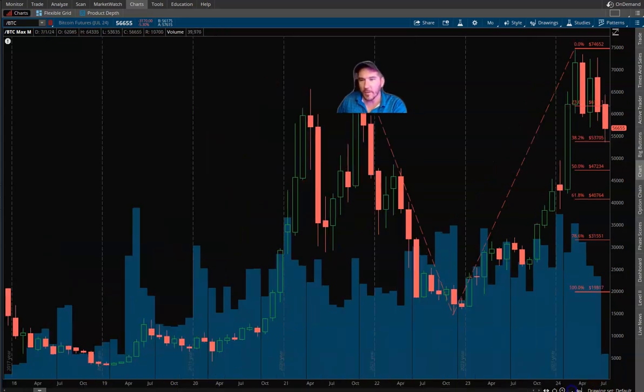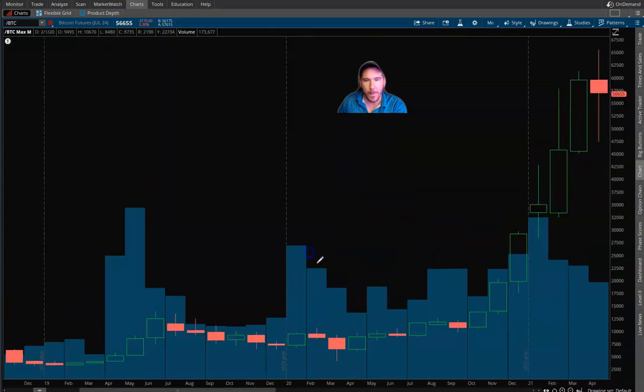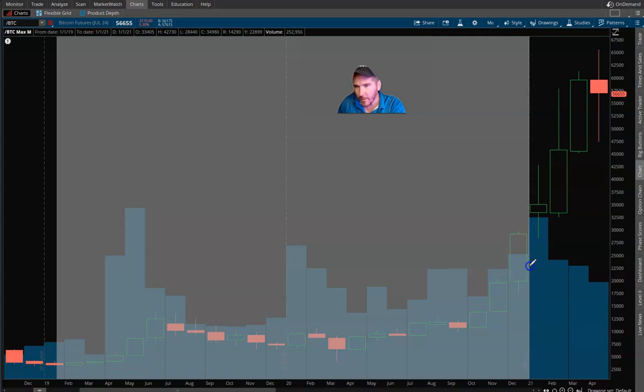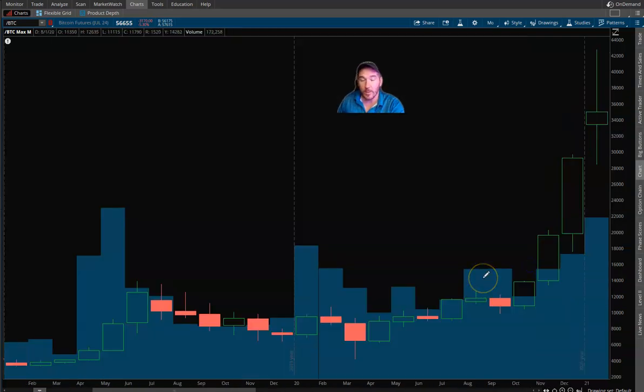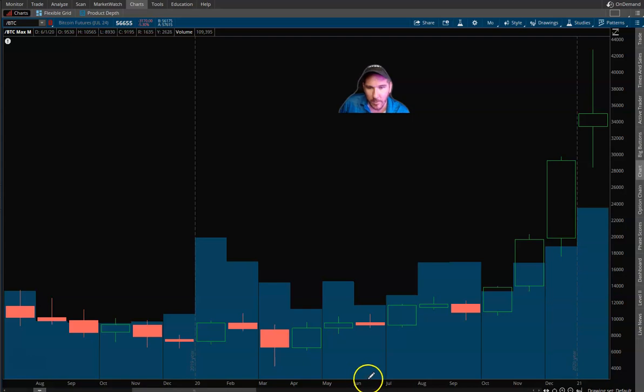In fact, let's go ahead and take a look at the last halving. Okay, we're going to zoom in all the way up till before 2021. So we had the halving in May. You know what? Let's zoom in even more. Is it going to let me? It's not, because we're already zoomed in enough. Right in here was the halving last time during COVID.